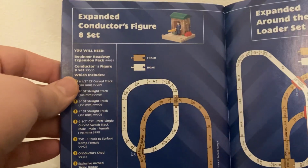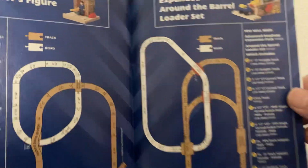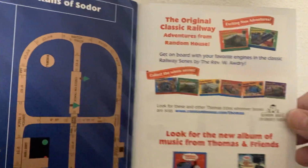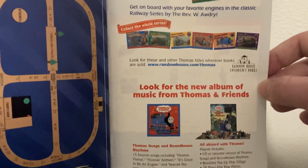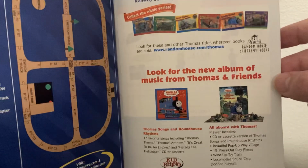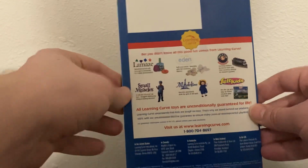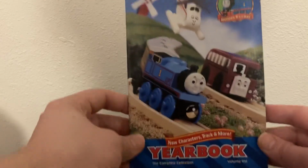Expand the conductor's figure 8 set and the barrel loader set. And crossing the rails of Sodor. And there's books you can get. No, it doesn't show any VHS or DVDs, but not until the next yearbook at least. And there's the back. So that, my friends, is the 2002 Wooden Railway yearbook.